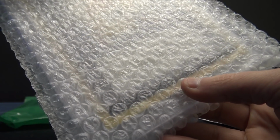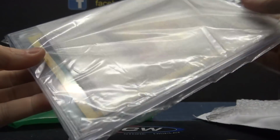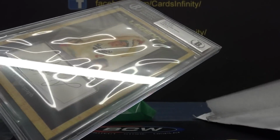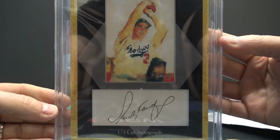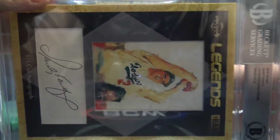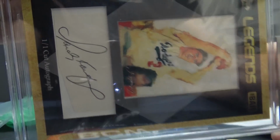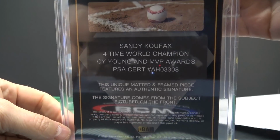Hey, is that Bert and Ernie? Sandy Koufax. Cut autograph one of one. It's Sandy. One of one cut autograph. Sandy Koufax, four-time world champion, Cy Young, and MVP.